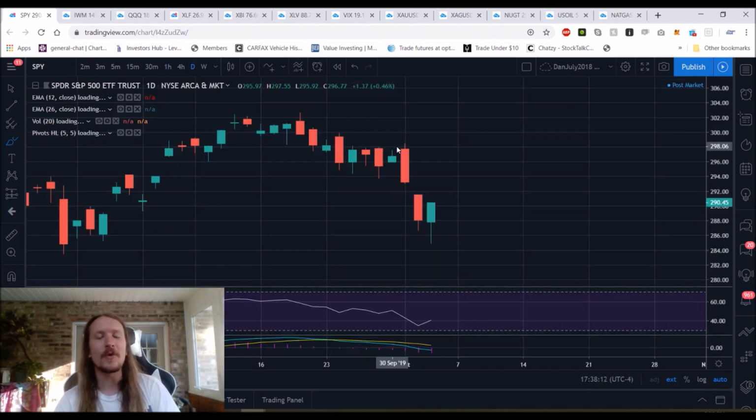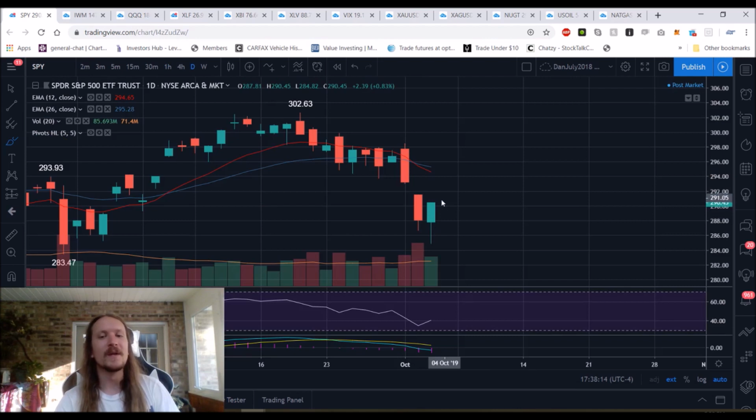because if this is just a daily lower high, it's entirely possible if we don't get much follow through tomorrow, and if we don't get up over, let's say, 291 on this bounce, it's very easy to set a daily lower high and then roll over and head back to those August lows.